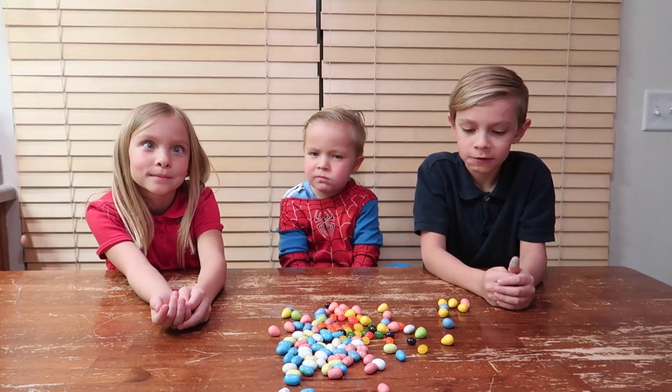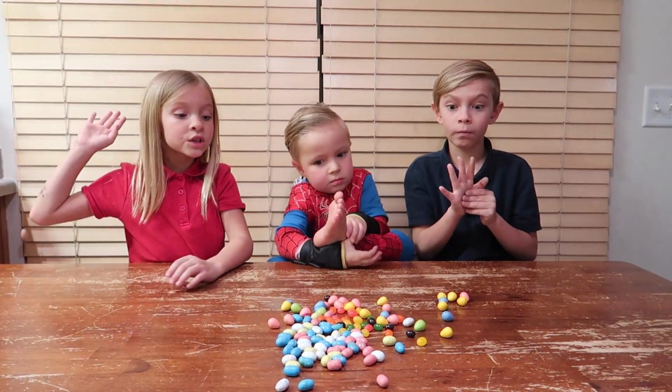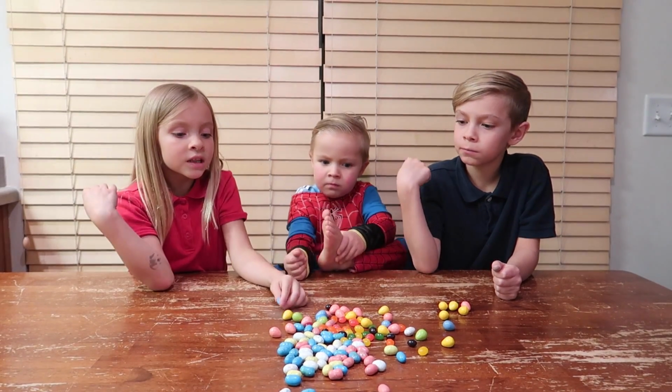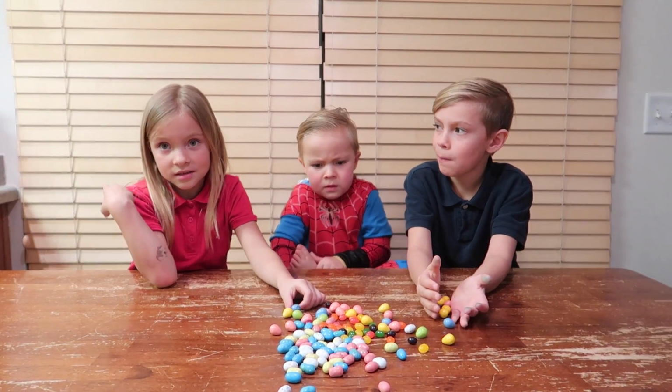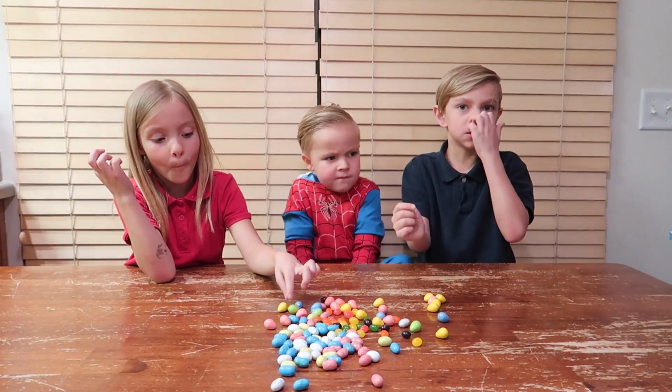What do these ones taste like? They're like big Reese's Pieces. I know what they taste like. The color is crunchy. In the middle, it's like Reese's Pieces. Like peanut butter? Yeah. Well, it's true. This is good. Yeah, it's really good.